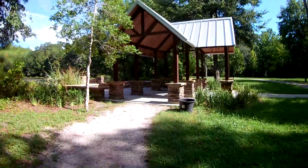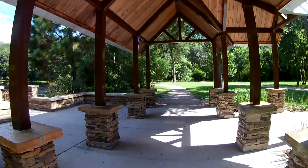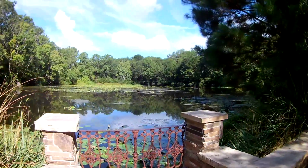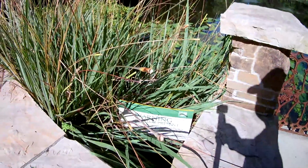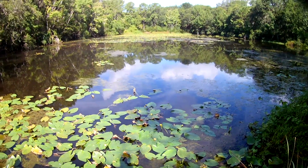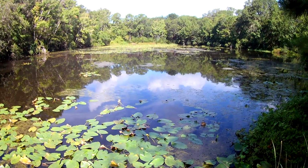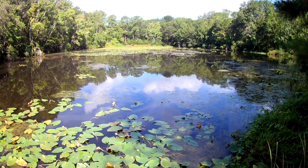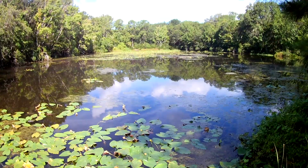Now, this pavilion is new since the last time I visited. Gives you a beautiful view of the lake. And of course we have another warning sign warning you about the alligators. There's one that has just gone underneath the water. We'll see if he pops back up. Yeah, there he is. Can you see him? He's just got his head poked up above the water, and down he goes again.